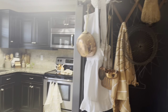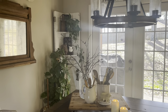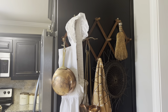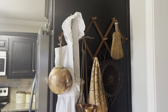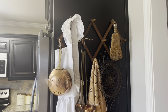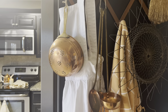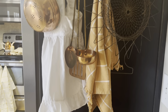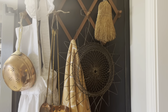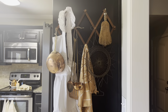So next, we will kind of tour the kitchen, and I'll show you guys what we did in here. Starting over here, a while back, I really just kind of wanted to break up the black of the cabinet and add some color and texture. So a really easy and inexpensive way to do that is adding an accordion rack. So I have several of these throughout our home. In this one, I just try to add some cool vintage kitchen pieces, the strainer or the colander, the brass pieces there, the old basket, and the broom were all thrifted. And then the sweet apron actually came from Walmart.